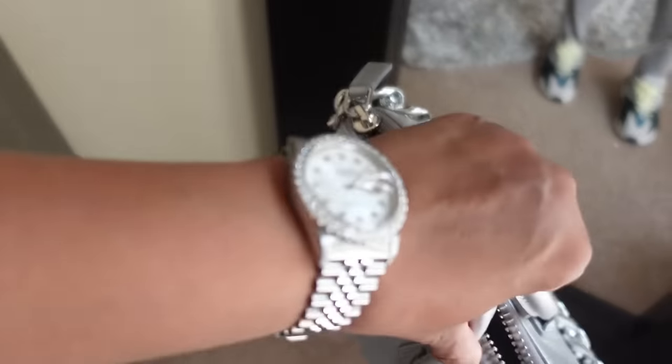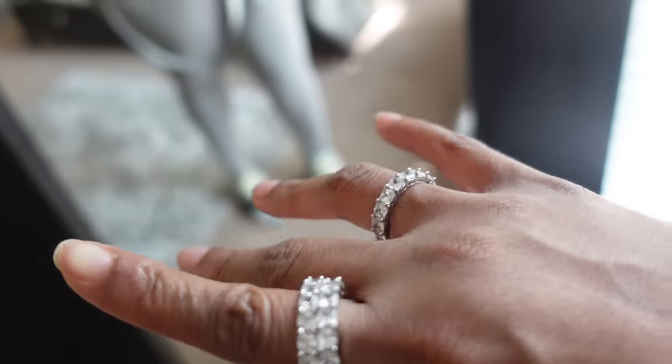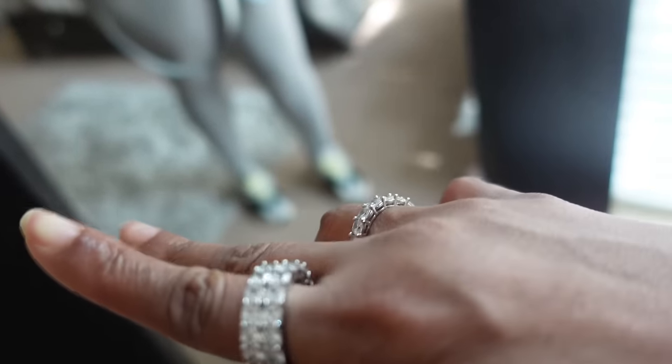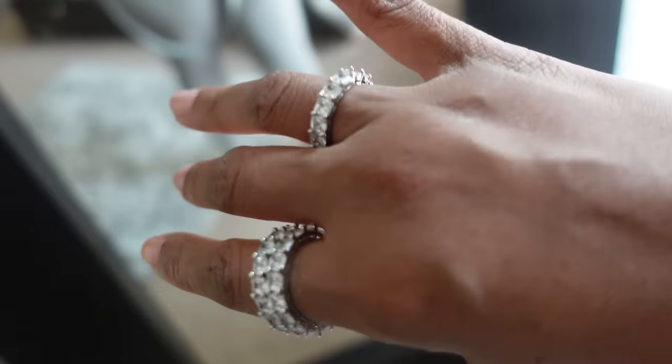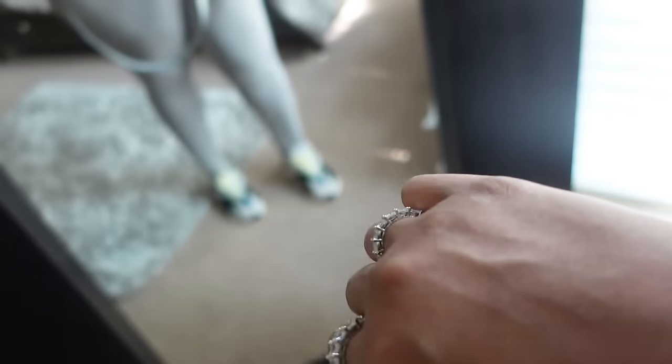You like? Then we have my Rolex watch. Y'all know ex-boo got me that. Then we have these stackable rings. Here's a double one on that finger, one on that finger. These are from Didi's. Didi's rhinestone rings.